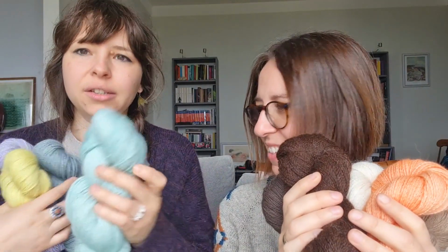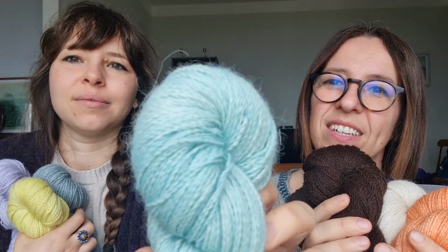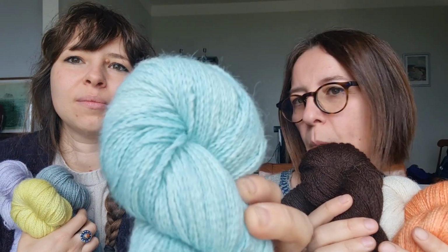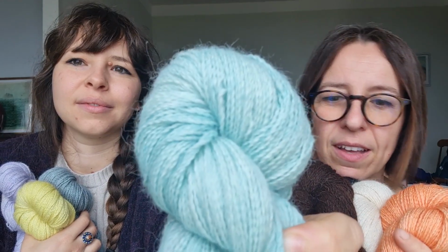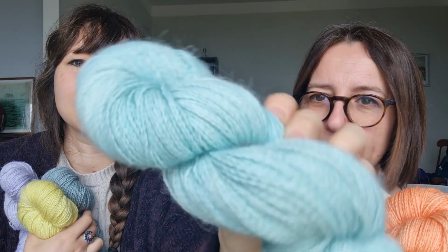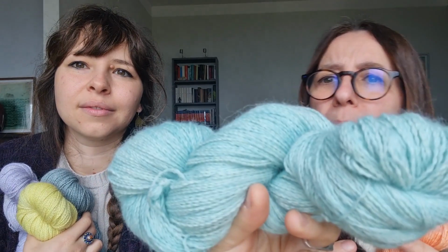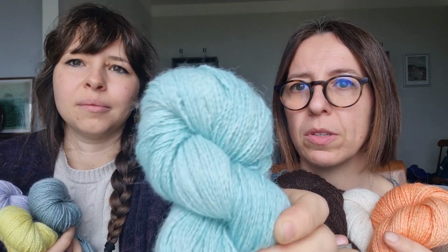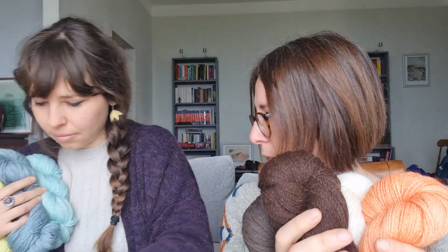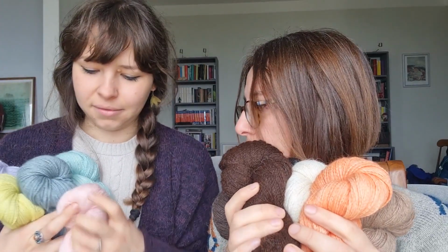Then we have a lighter aqua green, and I would say it's very brilliant, and perhaps a bit greener than it seems on the screen. You will see better in the pictures that we will take for the palette on the website.